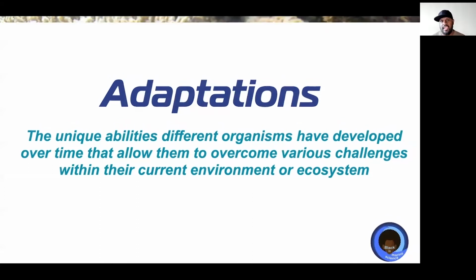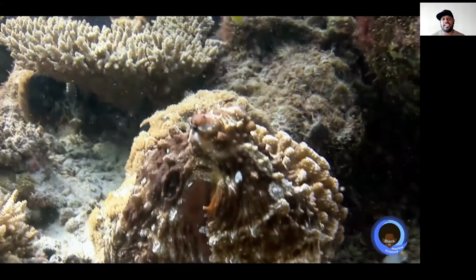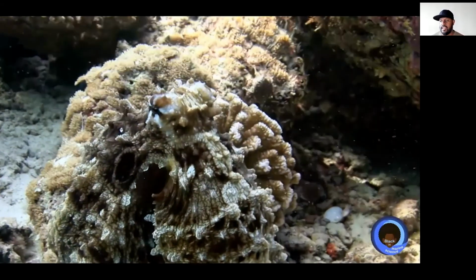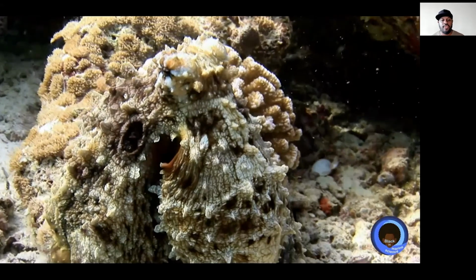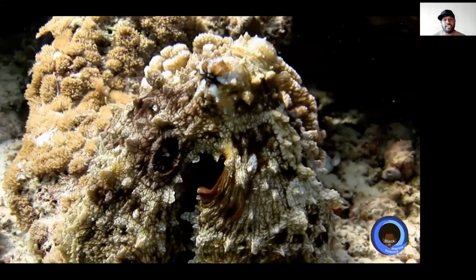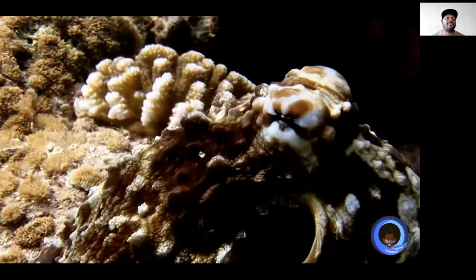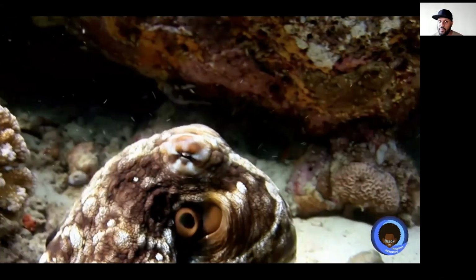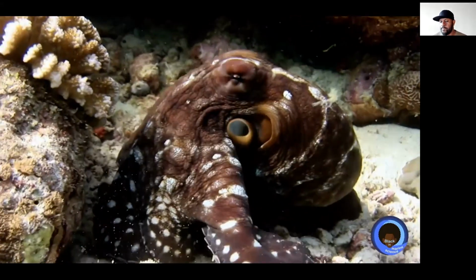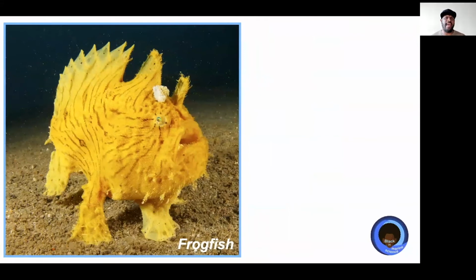So what you're seeing here is an octopus that is mimicking the environment around it by changing its color and the texture of its skin to match in with the coral that's behind it. And this allows the octopus to secretly sneak up on prey or hide from predators, which is very important for staying alive.